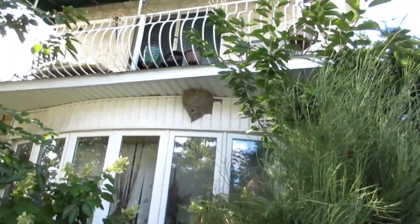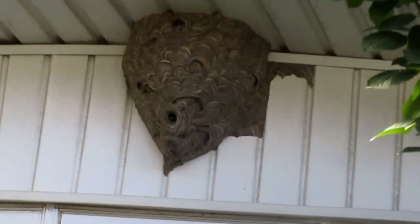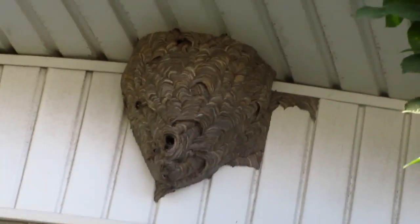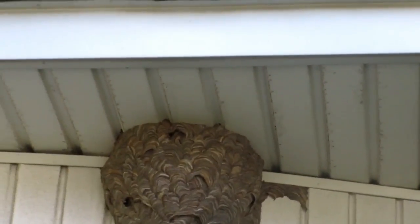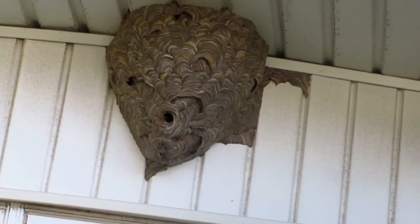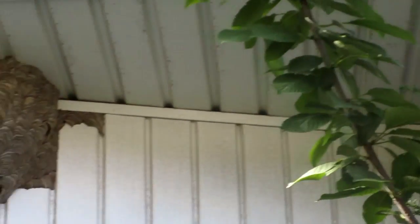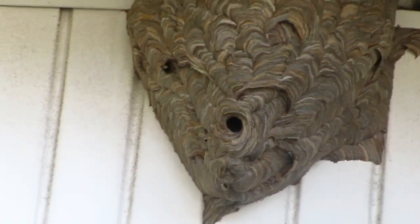Look at that one. And it's active. You see them going in and out. And there's a lot of them in there. Oh my God. They're just flying out like crazy. Let me see if I can get you a little bit closer. I mean, that one is like a damn tenement building.